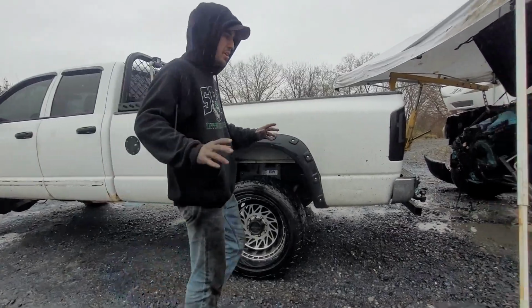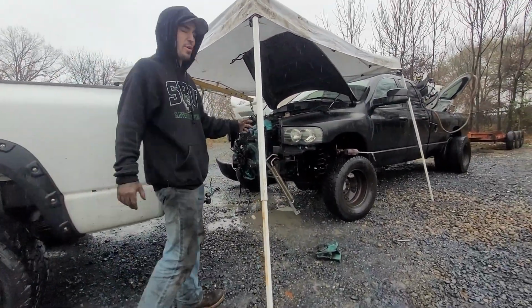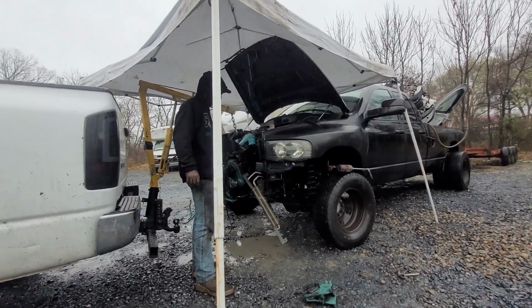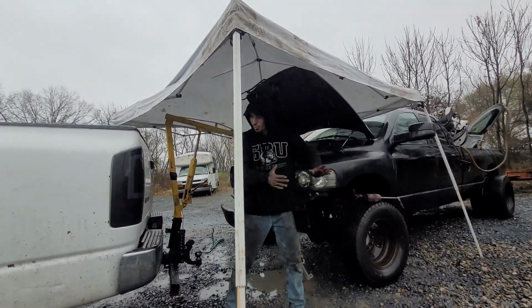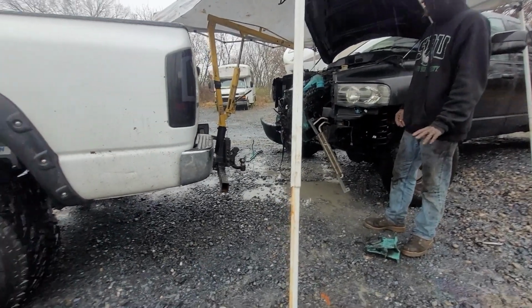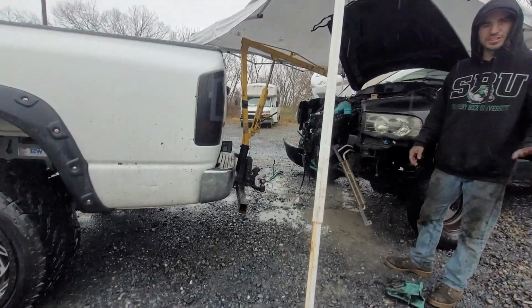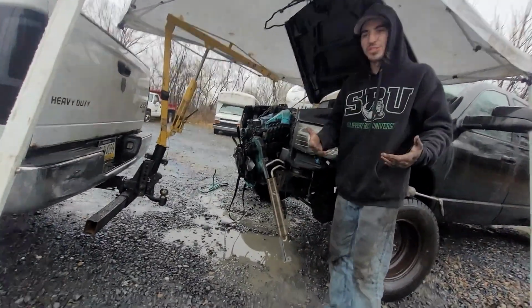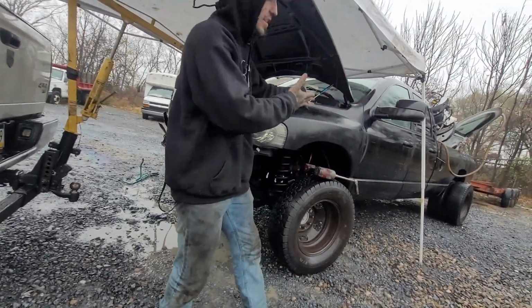Alright, so we're super close. I think what I'm going to do is take the ground wire. I got to get the ground wire off, and I got to get the power steering line right now, and then this thing's ready to go right to the back. So we'll see how that goes. It is apparent that it is not going to be high enough to throw over the tailgate, so the logic is going to be slap it on the trailer.